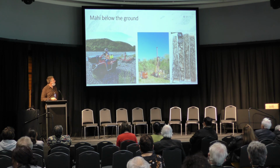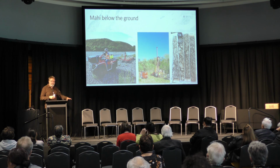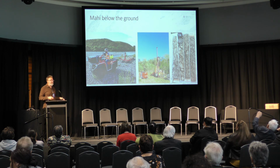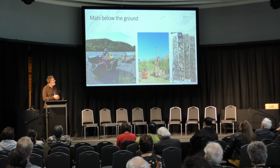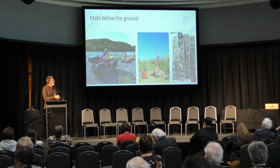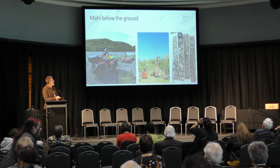We've also been looking under the ground. This is a bit of equipment that was brought over from Denmark to do surveys of what's under the ground using electric current. So you put an electric current through the earth and you measure the response in terms of its electrical conductivity. And we can use that to map out what a subsurface looks like. We've been doing drilling, as I said, and looking at some of the material that's coming out of the drill holes, which is what's shown here on the right-hand side.